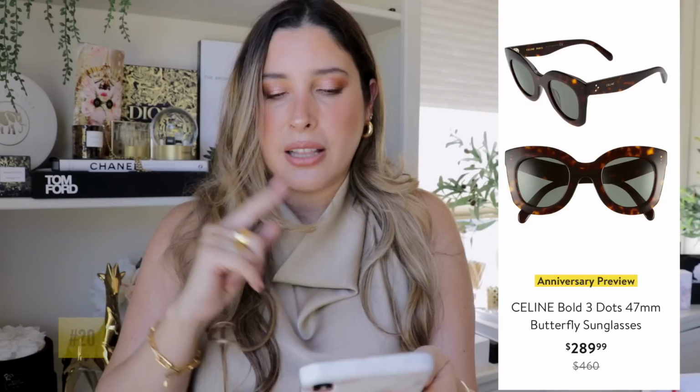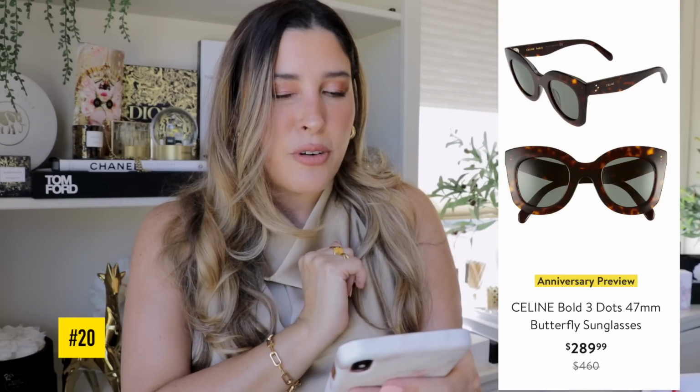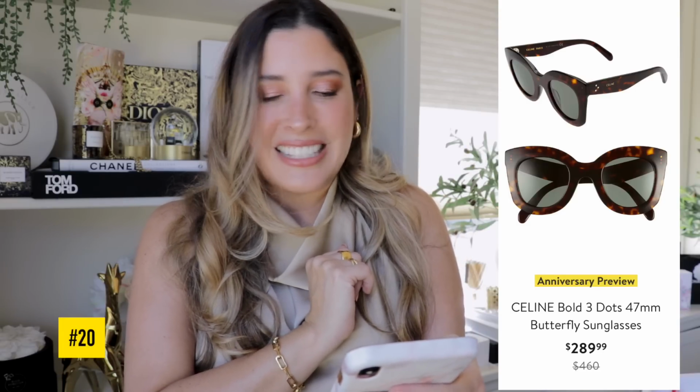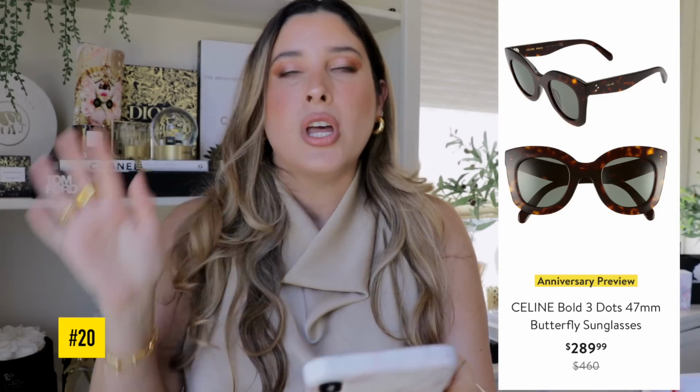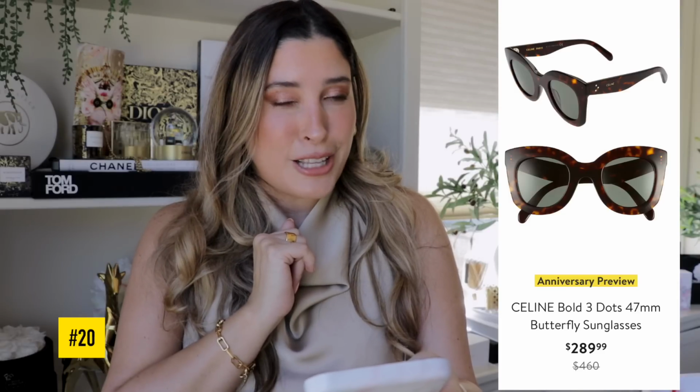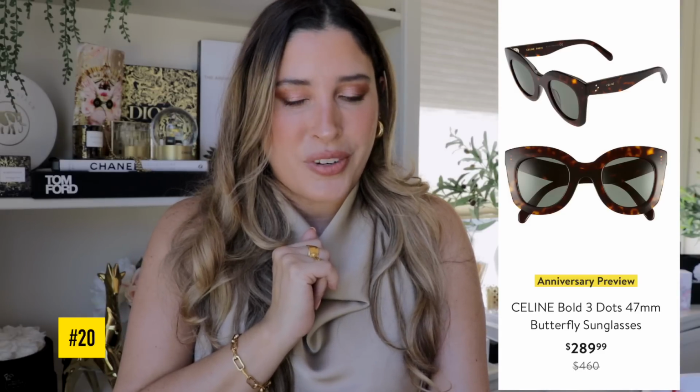Now, the sunglasses that I'm interested in are a couple actually from Celine, both 3 dots, 47mm butterfly sunglasses. These look amazing. They look very pretty and very different too. Instead of the $460 that they retail for, they will be $289.